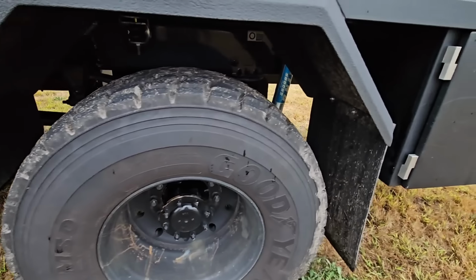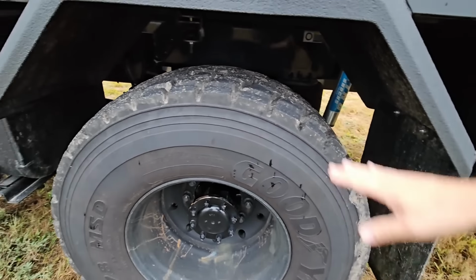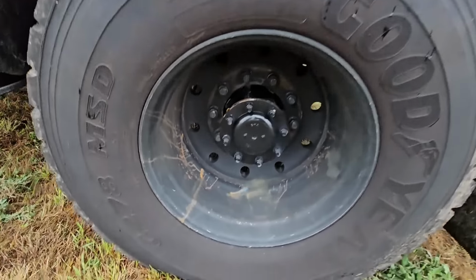Check this out. If you all want to look up the spec of these tires, they are absolutely insane. They're about 3 feet tall. These are the G278 MSD. This is a military tire. That's absolutely nuts. You can see the air ride airbags back there for the air suspension. Let me get in there real quick.